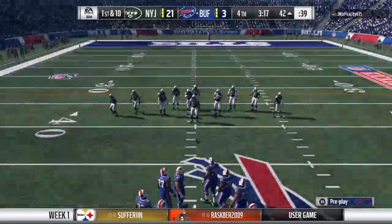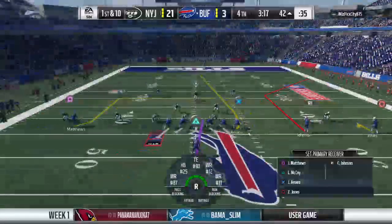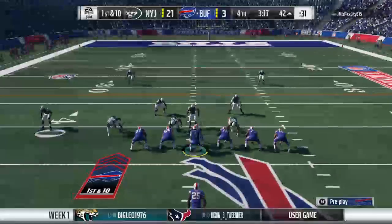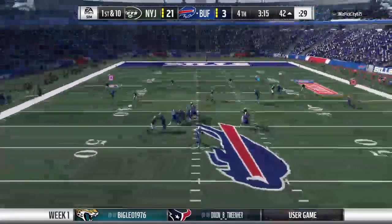So the offense has it, 1st and 10. Here we go. Brand 38. To throw is Taylor.